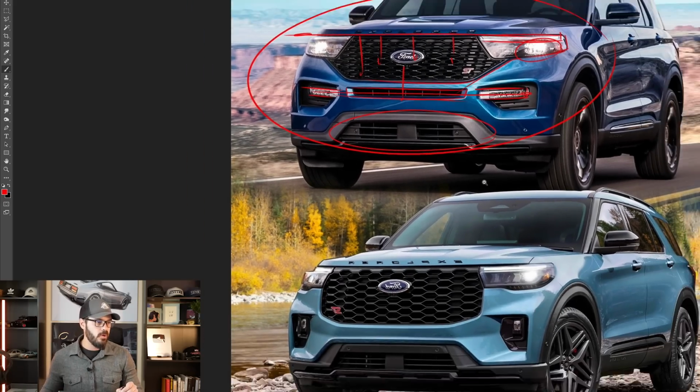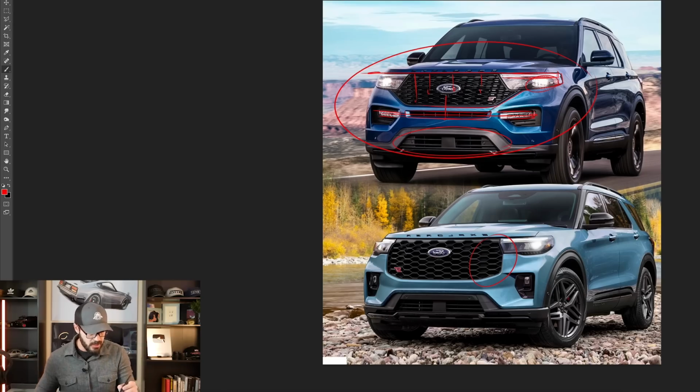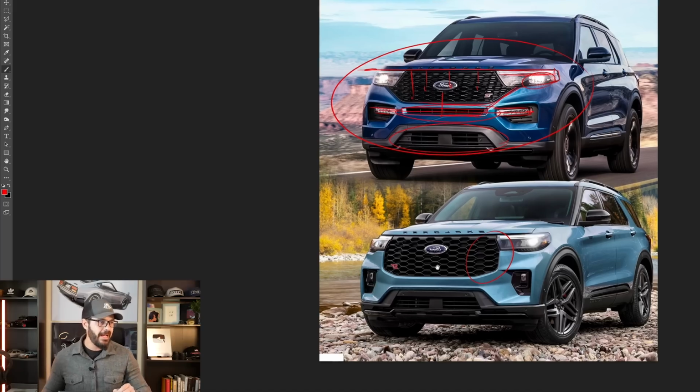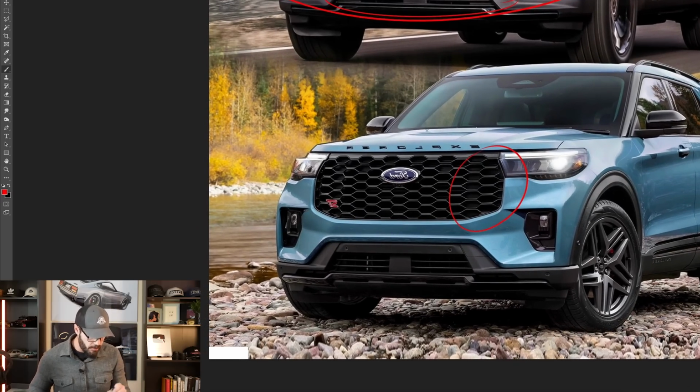Now look what they did here with the new Explorer. This area right here becomes a lot more complex and does not look as good as the previous pre-facelift version. You can see what I talked about. Just talked about this small little bar intake. Well, that means that Ford didn't have to extend the grille all the way down here, but that's exactly what they did in the new facelift. So that means that we don't have this clear bumper separation anymore. It's just a thin piece.